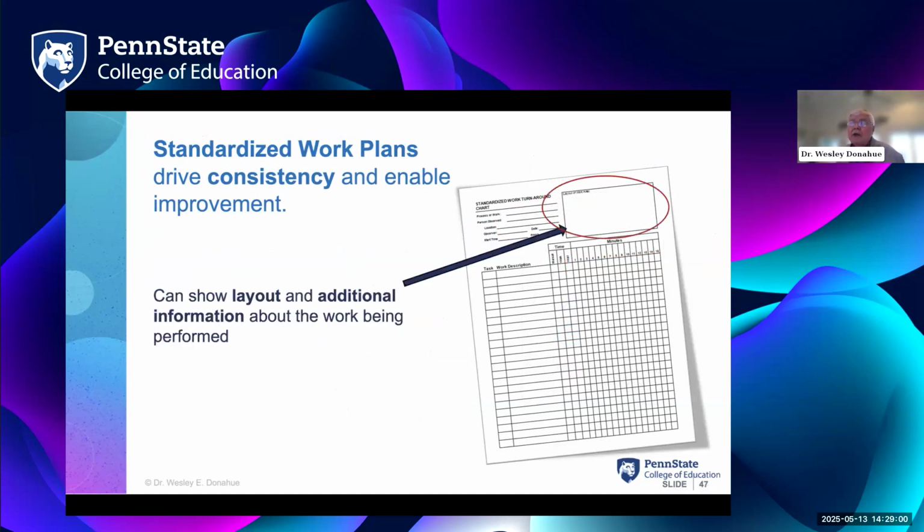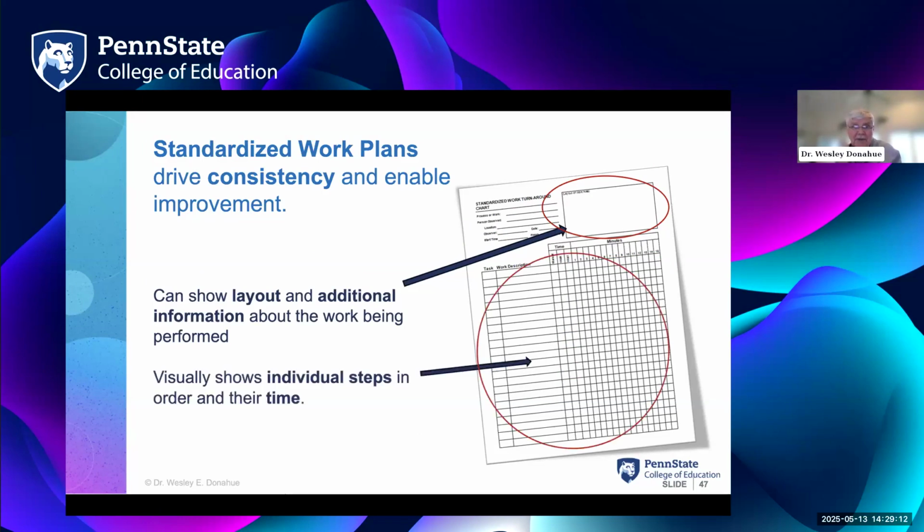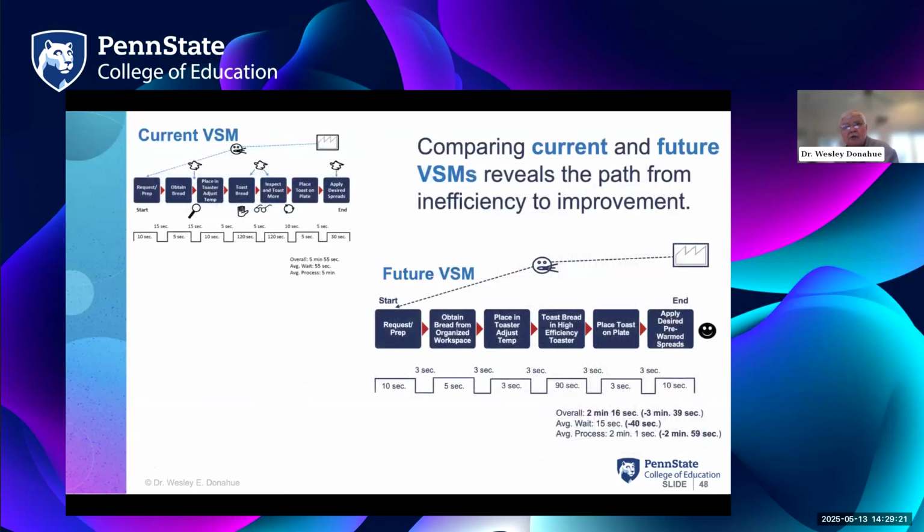I guarantee you, over in any Subway, they're going to have a standardized work plan where they sketched out what it should look like. Maybe not our making toast, but they're making toast. What are the individual steps, the times involved, and what are the risks involved? They would have the standardized work plan. These are things you're doing on the future state.